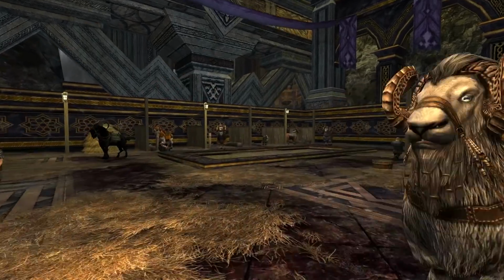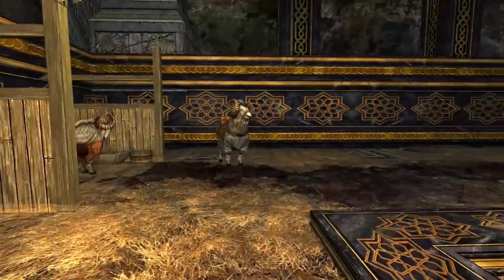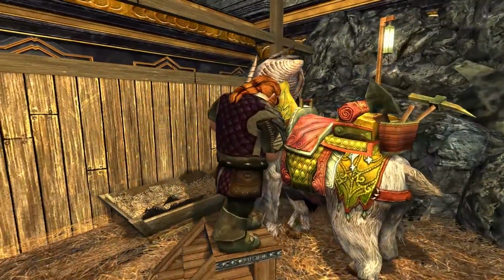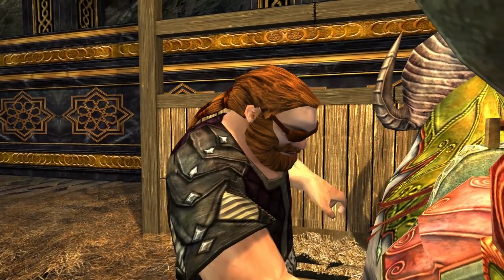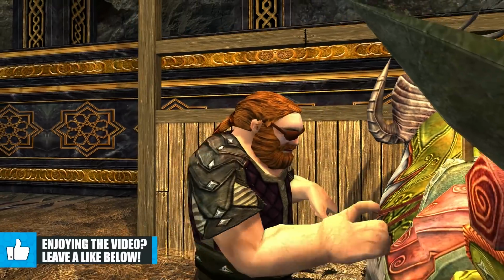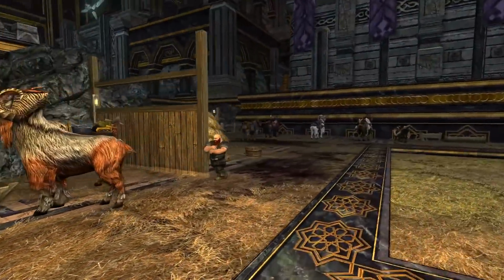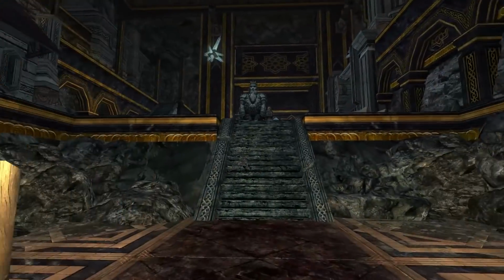And there's also a pretty sizable dwarven stable area here with all sorts of goats all over the place. And it's just nice to see dwarven stables as well. Just things we haven't seen before. Dwarves taking care of their goats with crazy sunglasses? I'm not sure what he's doing there. Maybe it's a blind dwarf, I'm not sure. But it's pretty awesome to see them taking care of their animals and doing stuff like that. Just sides of dwarves that we haven't seen before in LOTRO, at least not in this way.